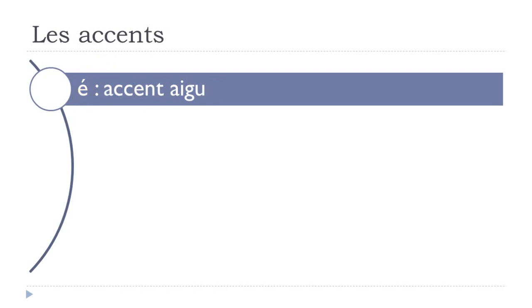Listen to the difference without the accent, with the accent A, okay, without A, and with A, all right.